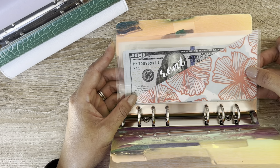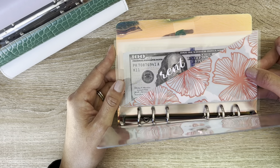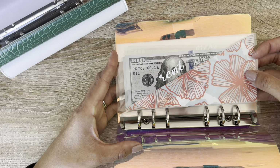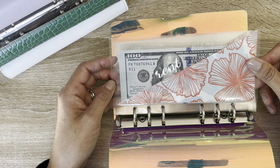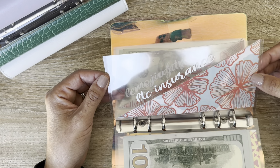Originally I was just keeping it in my checking account. I would still budget for it, but I would keep it in my checking account. But I'm a very visual person. So now I take it out, I stuff it, and then I put it back in right before I pay my landlord through Zelle.